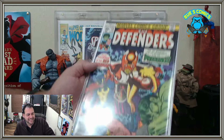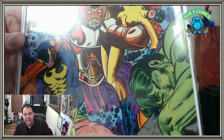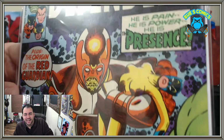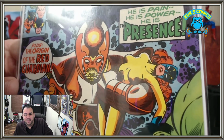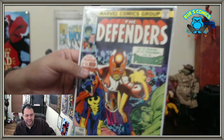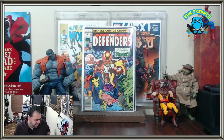But here you have the cat there. And look at that odd position that he has her dangling from. I think those are 2 headlights and a rib cage, but it's awful. The whole thing is kind of a mess. So that struck me, and I was like, you know what? I think it was like $1 or $2, so I went ahead and picked it up. But there you go, Defenders number 55.